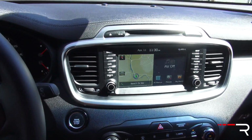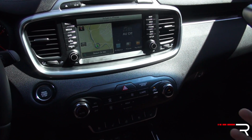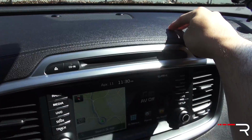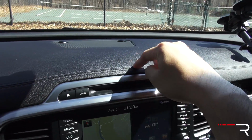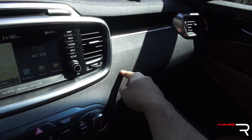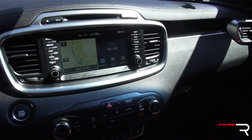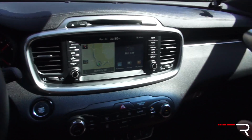Now, looking at the rest of this cabin, you can see here, Kia upgraded the materials in here versus the previous model, so they definitely improved it. You have a soft touch dash material on the upper portions here with the actual stitching. I'm not sure if it's really leather, but it feels good, it looks good. This portion right here is all soft touch. Everything in here fits pretty well, and while the design certainly may not appeal to everybody, I think it looks stylish.